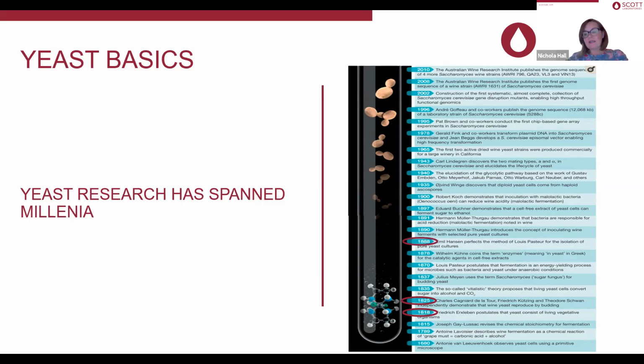In 1888, this is when the isolation of pure yeast cultures began. And when you isolate pure cultures, you can separate out what could have been happening by mixed cultures and really determine what my yeast is doing in this environment.